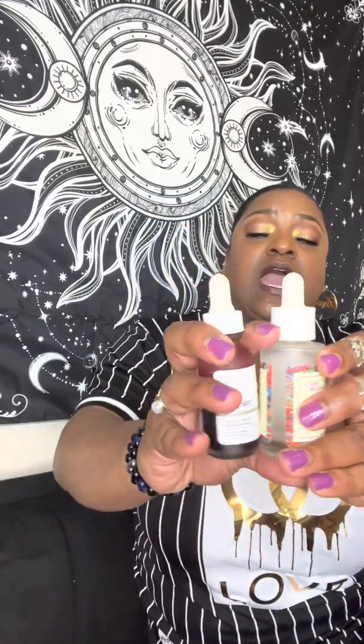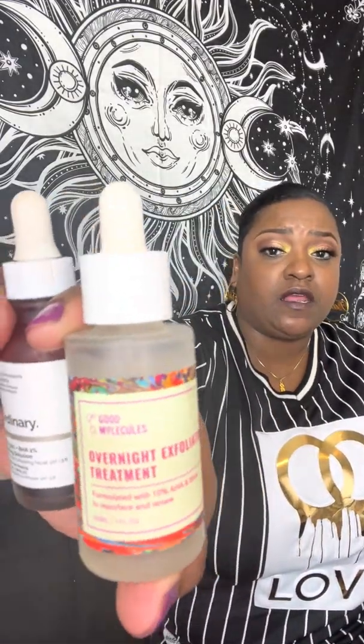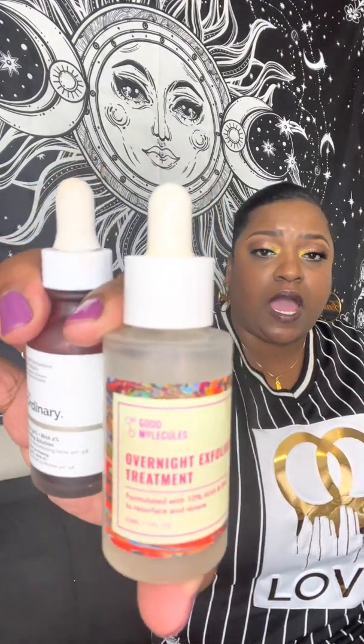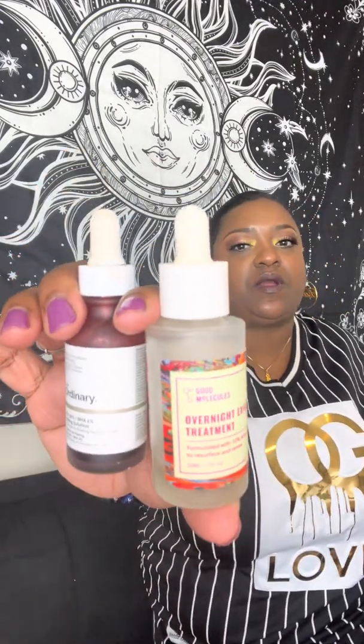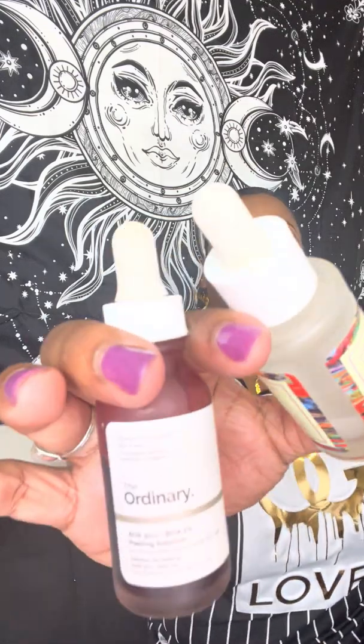Two other face serums. These are in the same family. I have been really into AHA and BHA. This one is the Overnight Exfoliating Serum by Good Molecules. This one I believe is anywhere like $8 or so. And this one is the 30% AHA and 2% BHA peeling solution by The Ordinary.